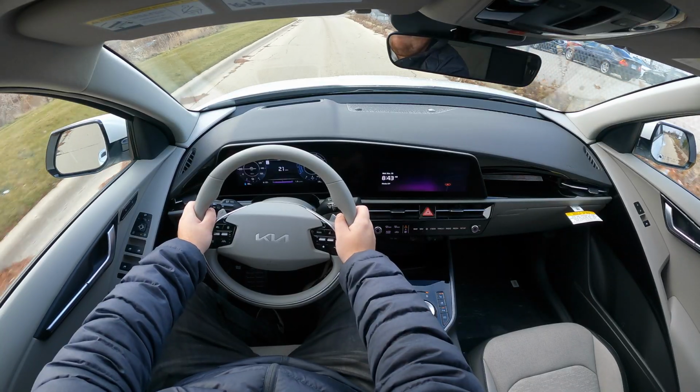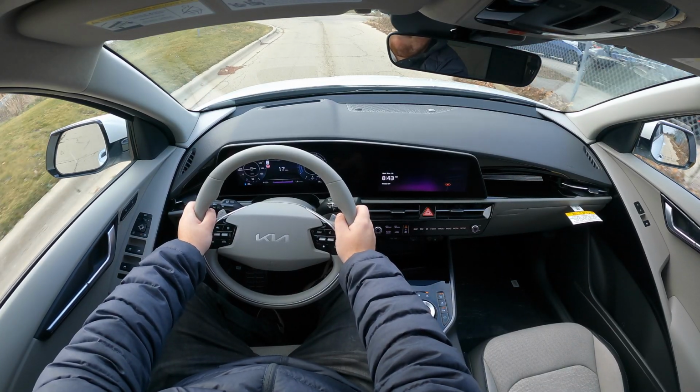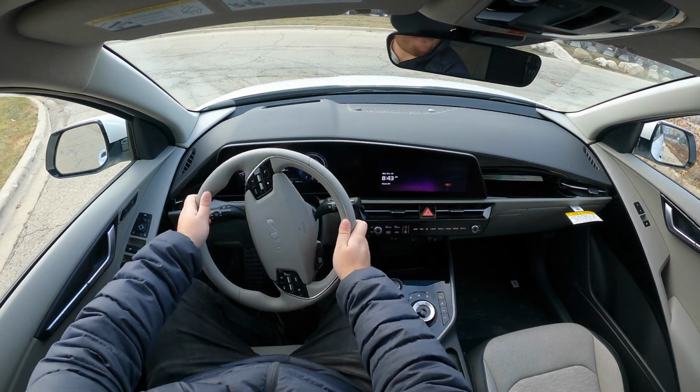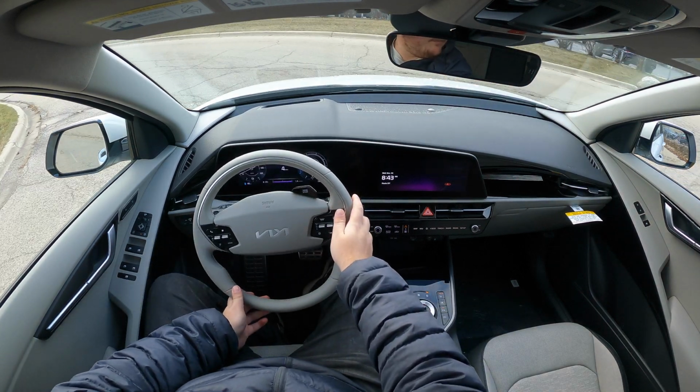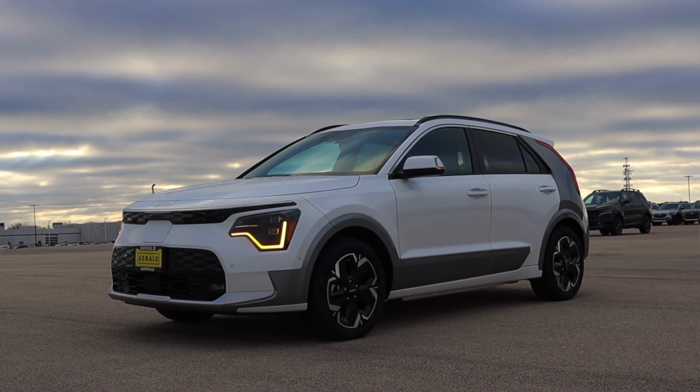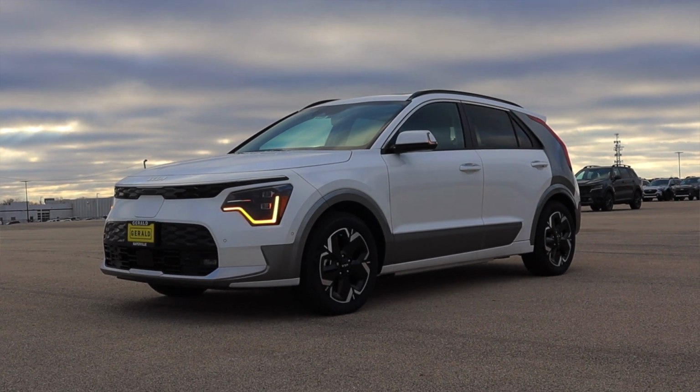The driving experience has been great. It's nice and quiet. It's very easy to drive. It's not overly fast. So if I let a 16-year-old drive it, I'm not super worried that they're gonna put it into a tree. I like that about it. It's a very human, it's a very likable EV.